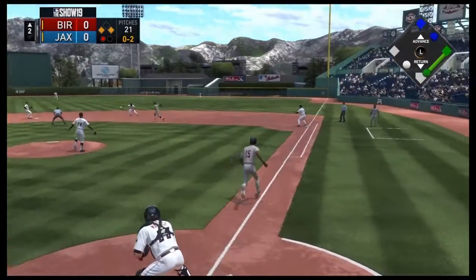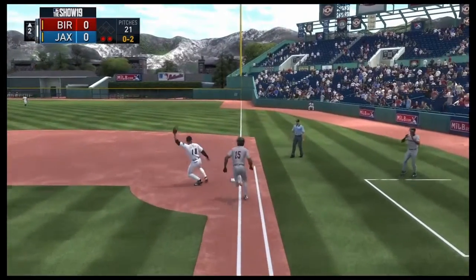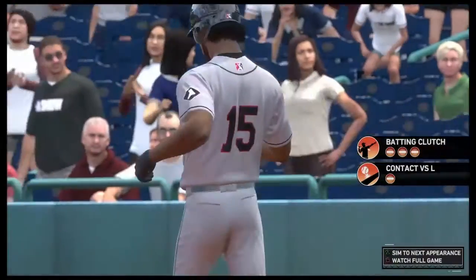On the ground to second base. This could be 2. To second for 1. On to first as they get the double play to get him out.